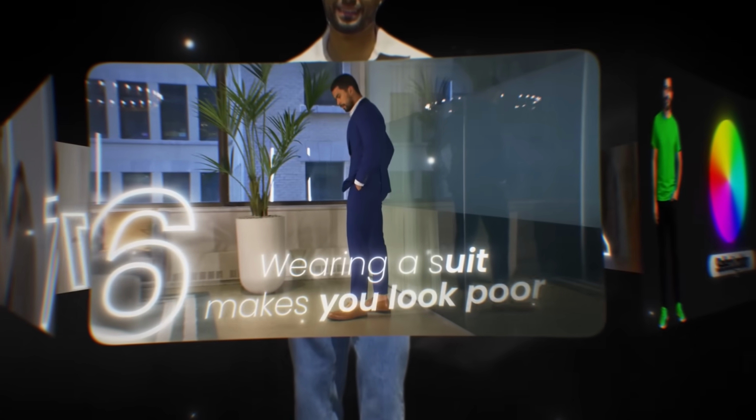Bro, at this point, we have covered the fundamentals of style, fit, and color, but none of this will matter if you don't make it to tip number 7, where it all comes together. This is the number 1 mistake guys make that ruins any outfit. But before that, number 6, wearing a suit can make you look poor.